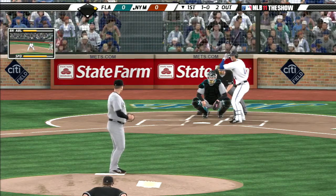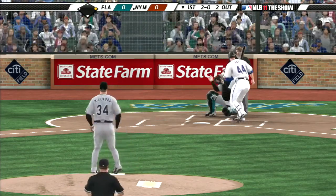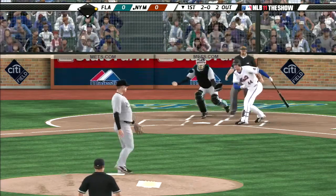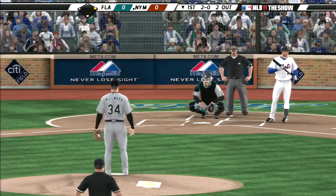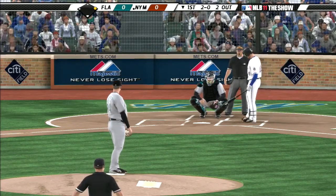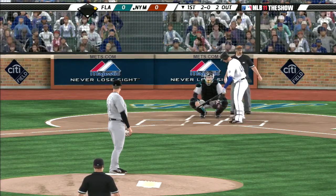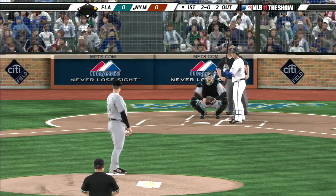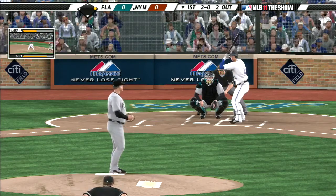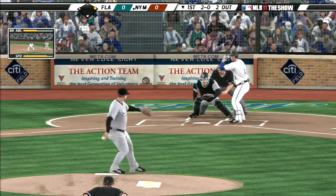Come on, New York. In tight with the sinker, ball two. And this is not a guy that'll get himself out. You're going to have to come to him at some point. The 2-0 home to Bay.